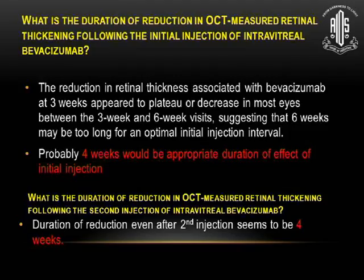And what is the duration of reduction in OCT-measured retinal thickening following the initial injection of intravitreal bevacizumab? It was shown that at 3 weeks the effect is maximum, then it plateaus or decreases in most of the weeks after 4 weeks. So basically it is the timing: 4 weeks is an optimal time to give the second injection rather than at 6 weeks.